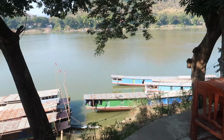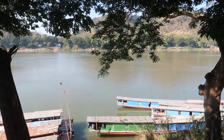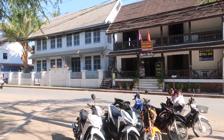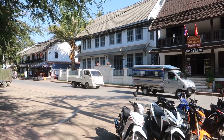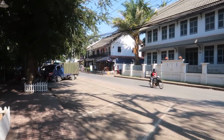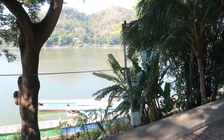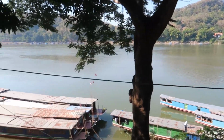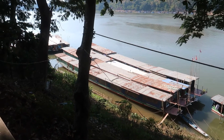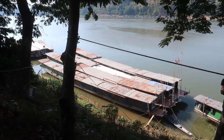I wouldn't call this a promenade because it's a little bit elevated and it's not very close to the Mekong River, but just alongside it, just check out these beautiful houses. It's all along the river. You'll see this classical Lao architecture. It looks very nice, and you got the Mekong River right here with its famous long boats. Check out the size of those big boys. I'll probably say 25 meters or so.